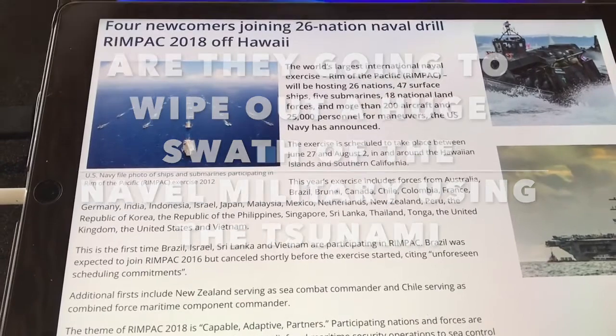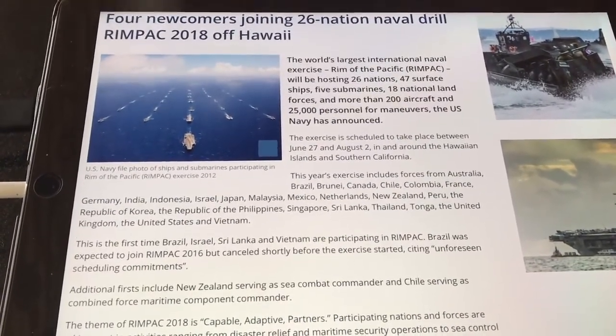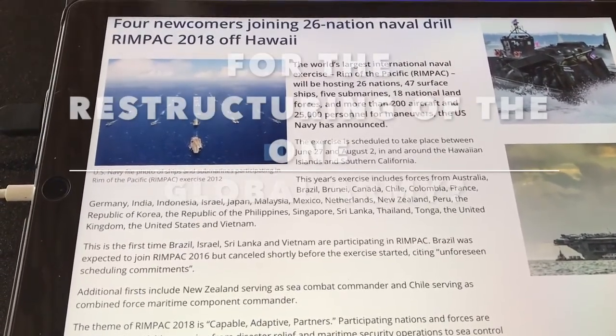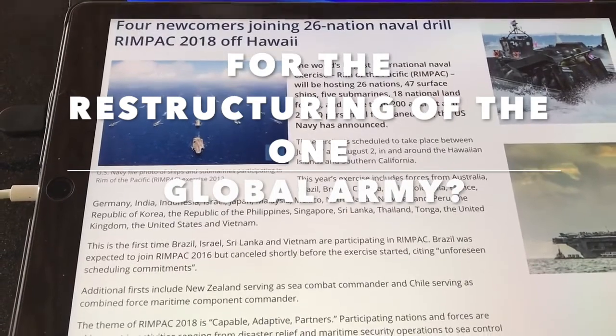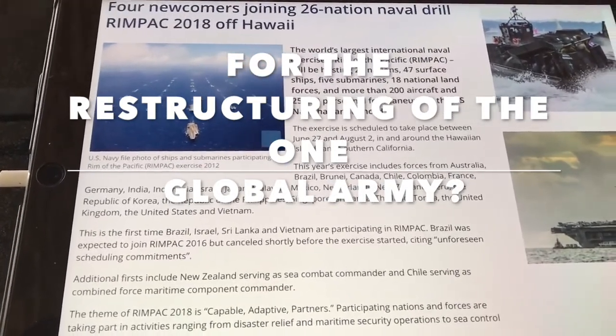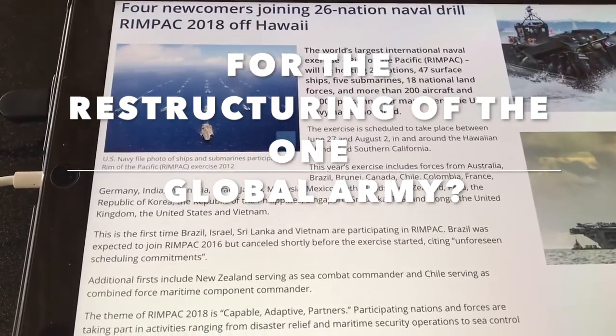Rim of the Pacific, RIMPAC, will be hosting 26 nations, 47 surface ships, 5 submarines, 18 national land forces, and more than 200 aircraft and 25,000 personnel for maneuvers, the U.S. Navy has announced. The exercise is scheduled to take place between June 27th and August 2nd in and around the Hawaiian Islands and Southern California.